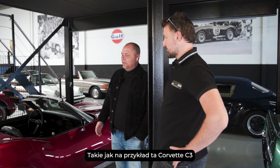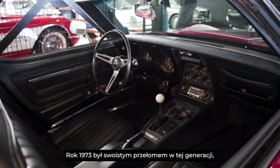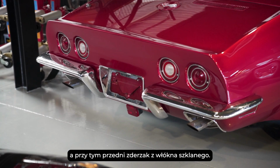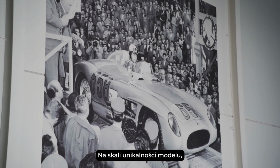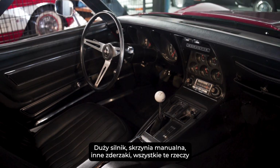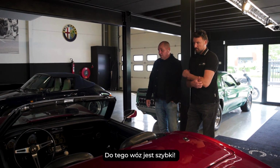And then we try to have cars that are a little bit different than most, you know. Like this is a C3 Corvette, but first of all, it's a big block, it's a full convertible, it's a manual. And then in '73, they had this little moment that they were in between models. So this has the chrome bumper in the back, but it has the fiberglass bumper in the front already. So on the scale of rarity, it can't be more rare than this because it's all a little bit different. Big engine, manual, different bumpers, all these things. So yeah, that makes it a special car. And we did a full rebuild of the engine ourselves.